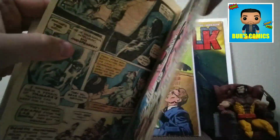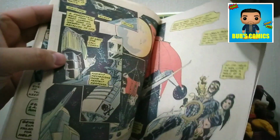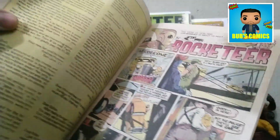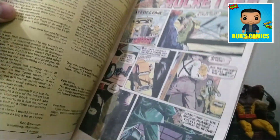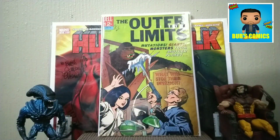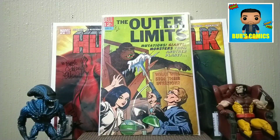So there's the end of the Star Slayer story, and there's his last page of the Star Slayer, and there is the Rocketeer. So that is the first image of the Rocketeer. It's the first appearance of the Rocketeer, and it's in Star Slayer 2. So what's funny about this Rocketeer story is that it actually spans like 8 different, we'll put this in backwards so you can enjoy that.